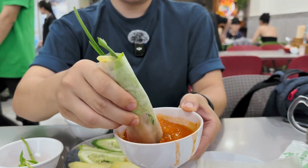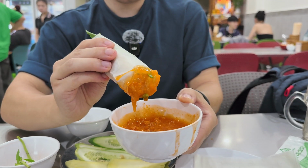This is good. So addictive. Oh my gosh, this is so addictive. The meaty taste from your nem nướng, very meaty, and then you have this sauce that is a bit earthy, pulls you down. And then that's coupled with all your crunchy veggie, your pickled stuff, your fresh veggie, and then your fresh fruits, and also the crispy crackers. All this comes together to give you a very, very good mix of texture and taste.